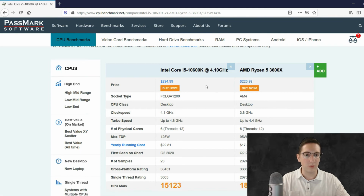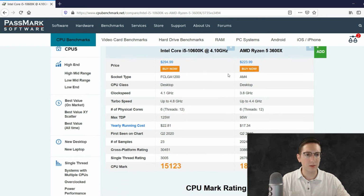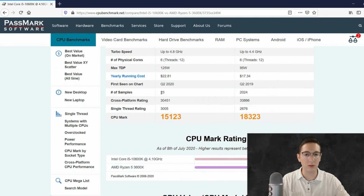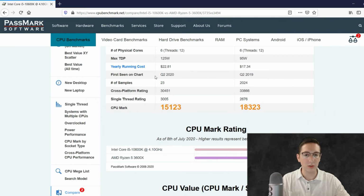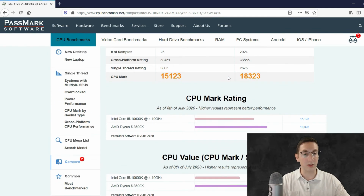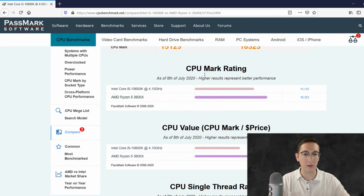Okay, and here you have it. So we got price differences, socket type, clock speed, turbo speed, number of physical cores, wattage, release dates, how many samples. That's also important. They don't have a lot of these. This just came out. This has been around for a little longer. And here they each get a score. Okay, so it looks like the AMD outperformed the Intel on this one.